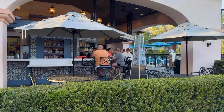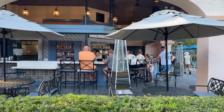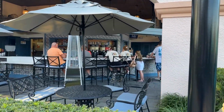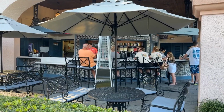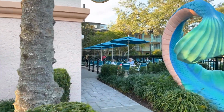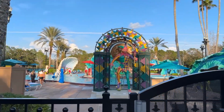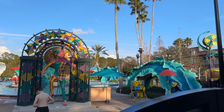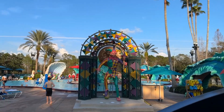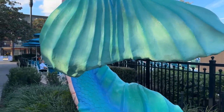Here is their pool bar, the Mardi Crocs. It's a full bar. It does have a small menu, like a turkey wrap, some appetizers, Mickey pretzels, things like that, but not a full menu. Here is the pool. There's the serpent pool. Playing Harry Styles. Molly would absolutely love it. There's the tail of the serpent.